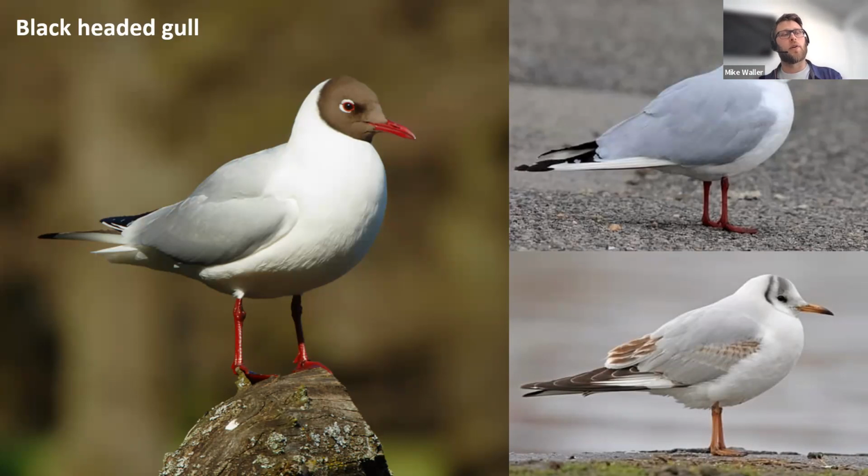They nest out on freshwater marshes, places like that, so they've moved away from the coast. You won't see so many of these at the coast right now. They'll be out nesting and raising chicks. They distinctively have a very thin red beak and red legs. But most of the time they're in what they call winter plumage. Top right there, that's what they look like in winter. They just have a little black mark behind the eye, but otherwise a white head.